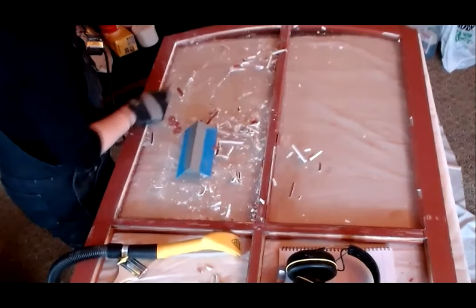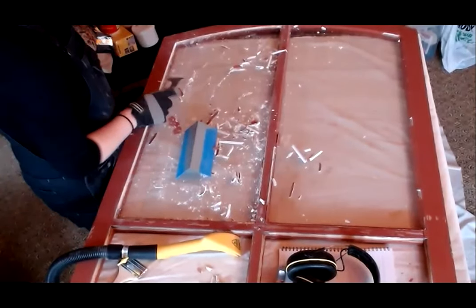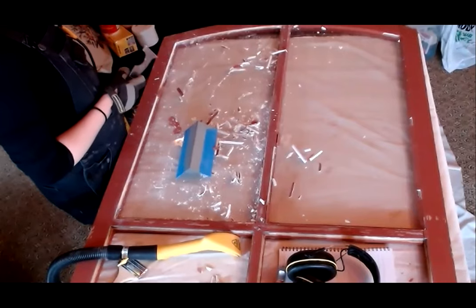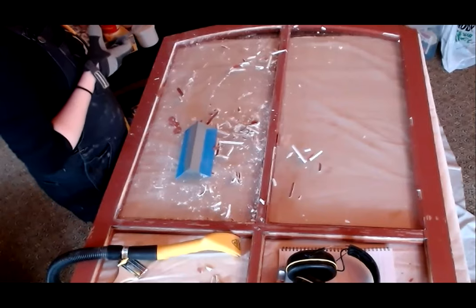So. Karen asked another question. Can cloudy glass be polished clear if it's been damaged? It's scratched, she says in parentheses, by what was probably sandblasting.